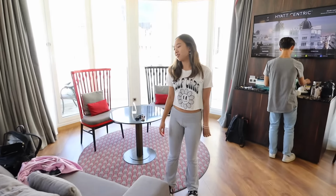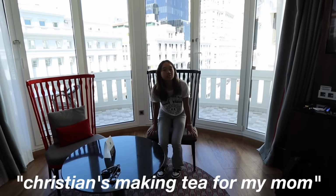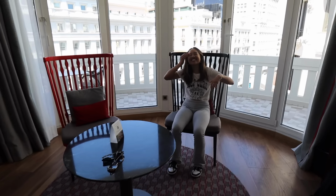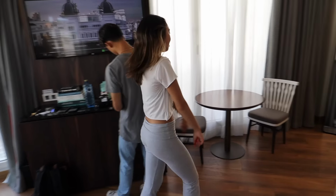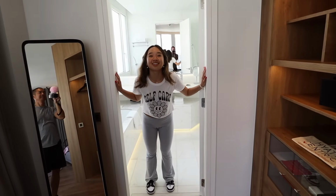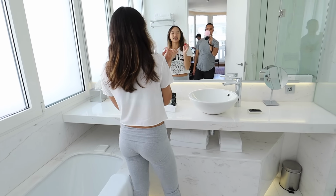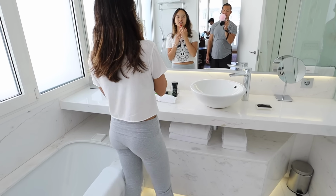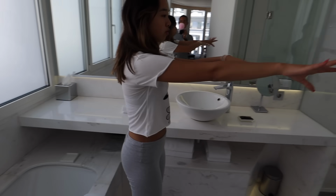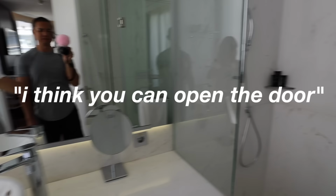Dad. Then we have the living room area. Couch, two chairs. Mama, chamomile, green tea. Christian's making tea for my mom. Okay. But look how long this chair is. Tall, you mean. Then we come over here. We have this nice desk and then a mirror. Storage stuff over here. And then the beautiful master bathroom. Pretty. If I had my own house, this is what my bathroom would look like. Everything's marble. Yeah, there's a tub, sink, shower, toilet over there. It's just so nice, like it's so pretty. I think you can open the door.